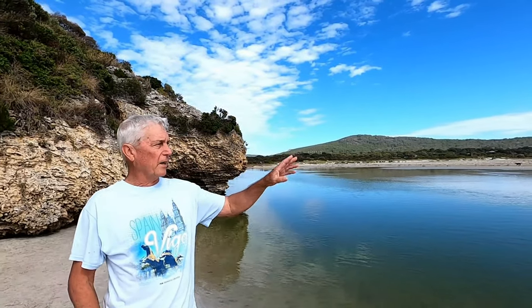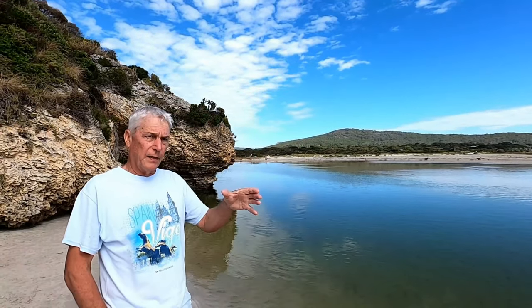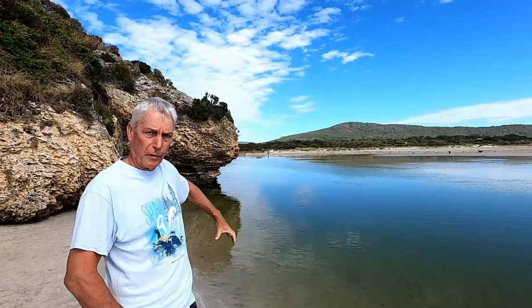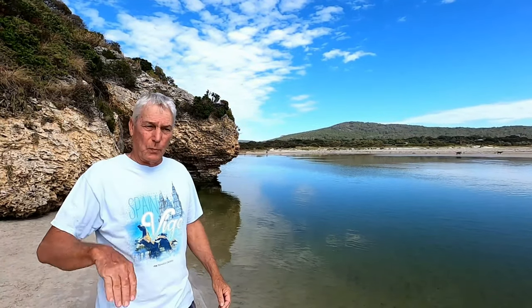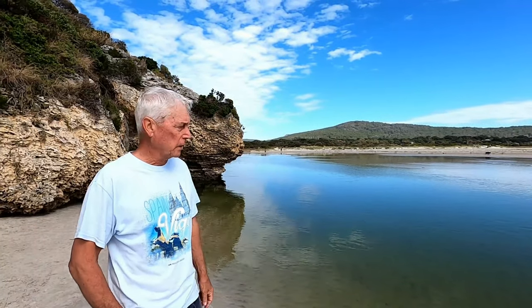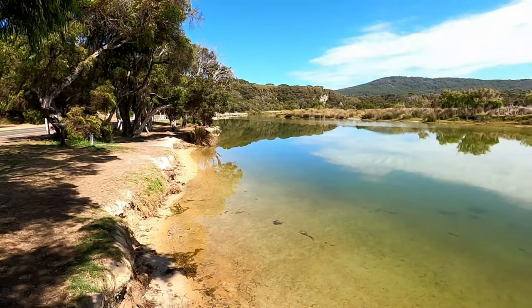No. We have Wilson Inlet over there. Denmark is 8 km up the inlet, and just here there's a little island, but it makes it look like there's a little river flowing around here. And that's where there was a shark sighting just recently, because the beach is closed, but it's very nice, crystal clear water.